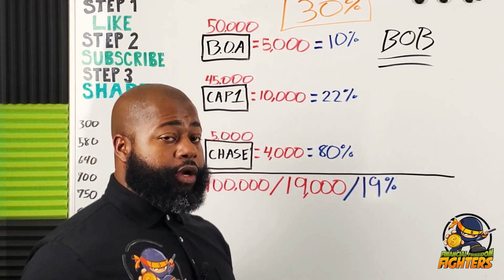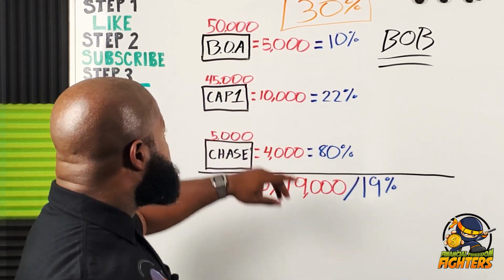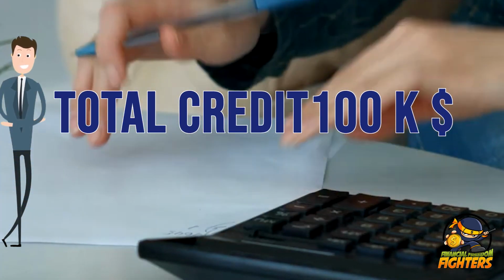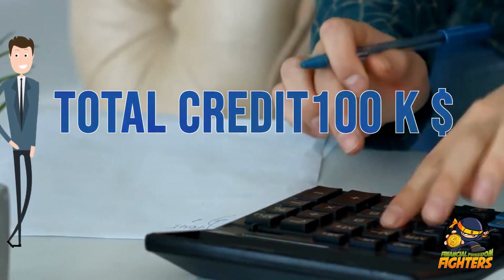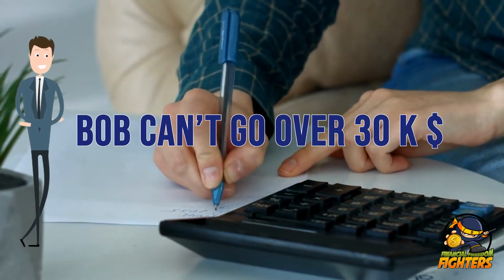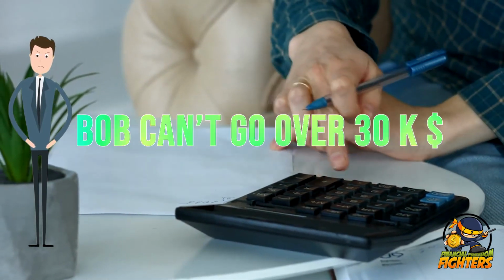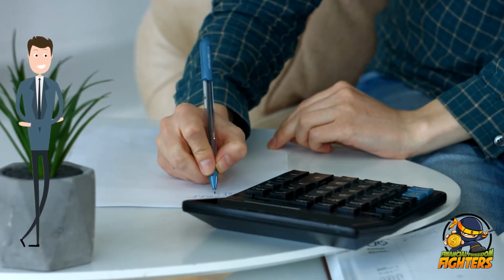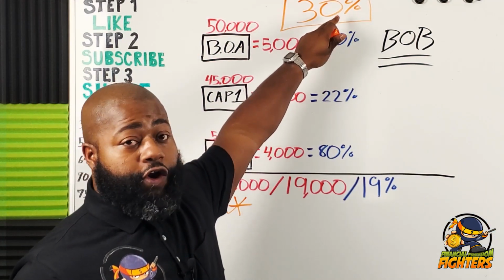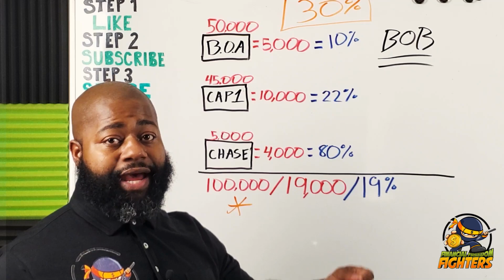So Bob is aware of the 30% rule. That's why Bob has 3 credit cards. All his credit cards add up to 100,000 in available credit. That's his total credit. So Bob knows with this 100,000, he can't go over 30,000 usage on his cards, because if he goes over 30,000 usage out of all his credit, then now he's over the 30% usage rule, which is where creditors, the banks, and everyone look at you as a liability.